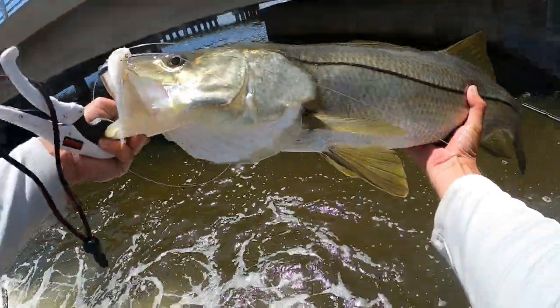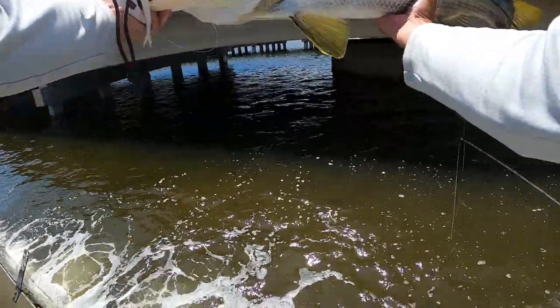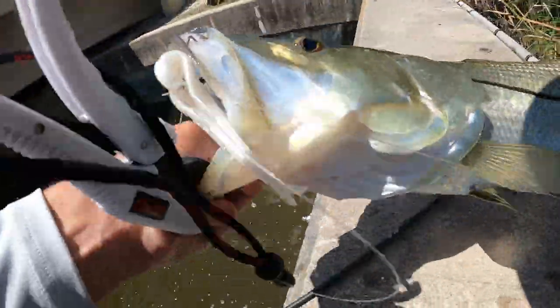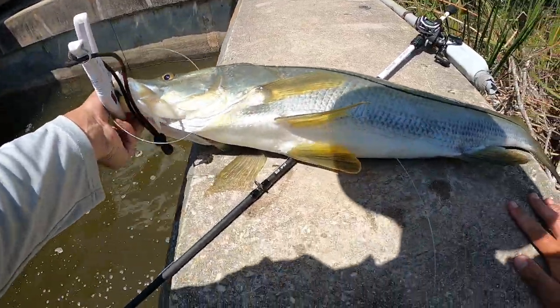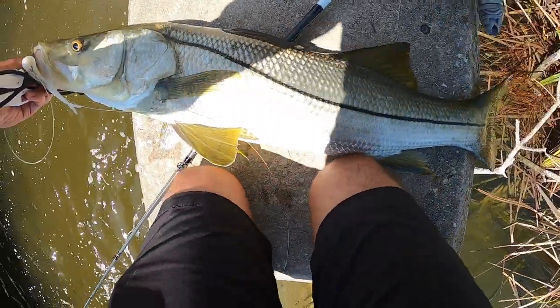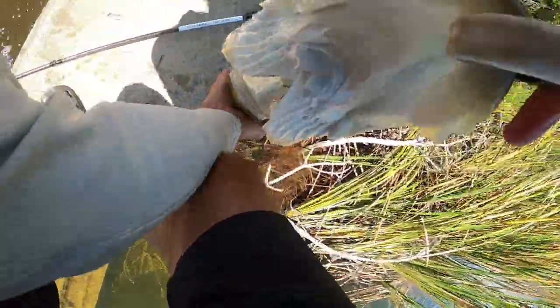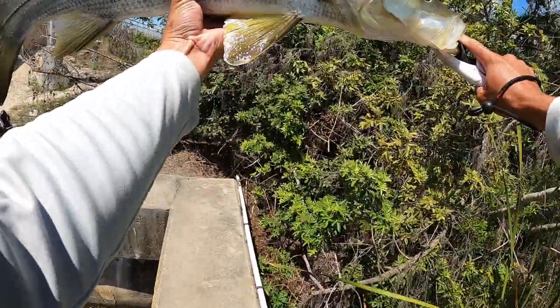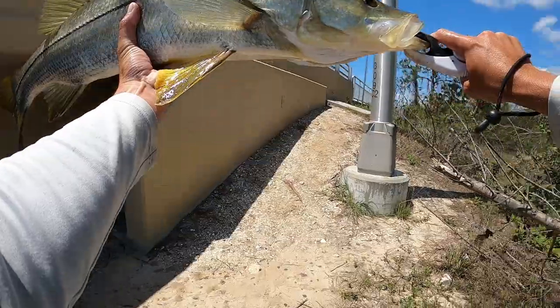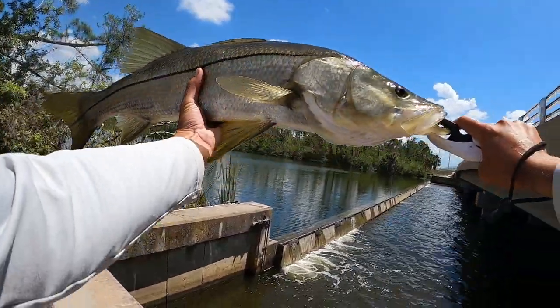Oh my God, look at that snook. Oh, that is a big fish. Like I said, this area really sucks with trying to land these big fish. Oh, that's a big girl. Oh yeah, that is a big old snook. Whoa, look at that fish. That's the biggest one I've caught since I've been back down here. Oh, all right, I'm gonna get a couple pictures of this big girl.